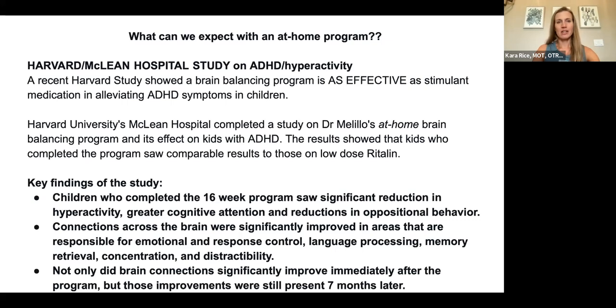So here's a study that was done just recently at Harvard McLean Hospital on ADHD using this at-home method, this Melillo method at home. The kids who completed this did 16 weeks of daily work. They had significant reductions in hyperactivity, greater cognitive attention, reductions in oppositional behavior. Their connections across the brain were significantly improved in emotions, language processing, memory, concentration. Amazing, right? And not only did this happen in 16 weeks, but these gains were still there 7 months later.